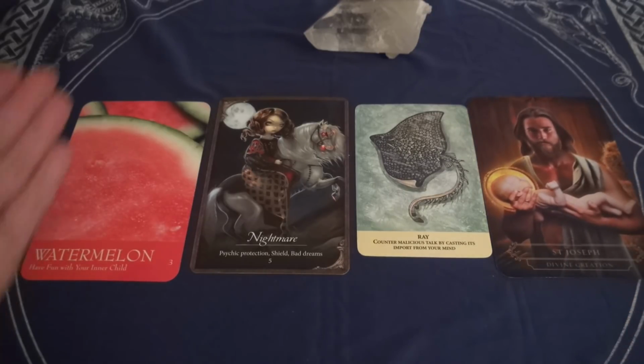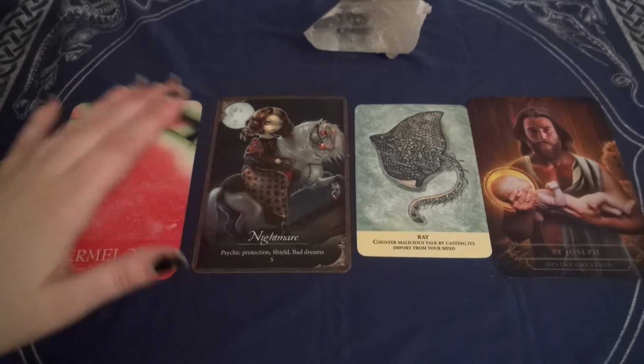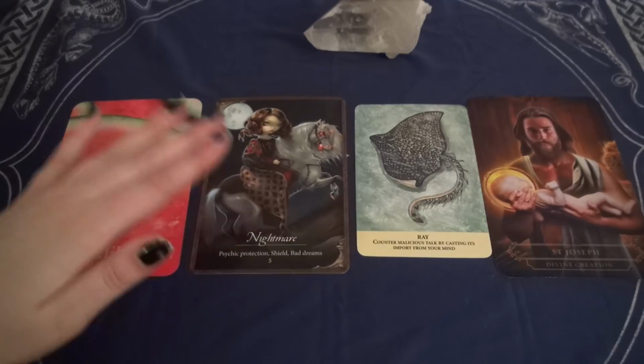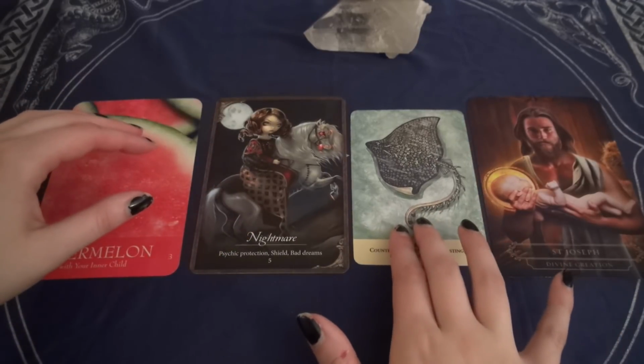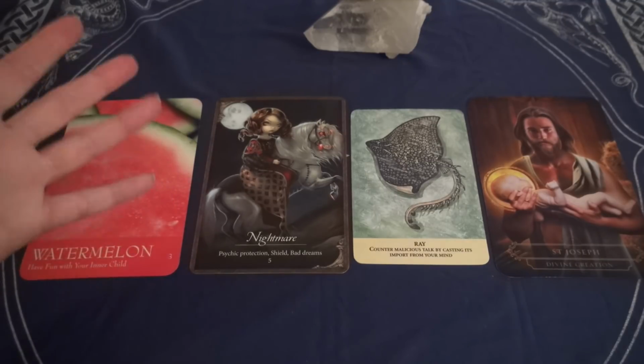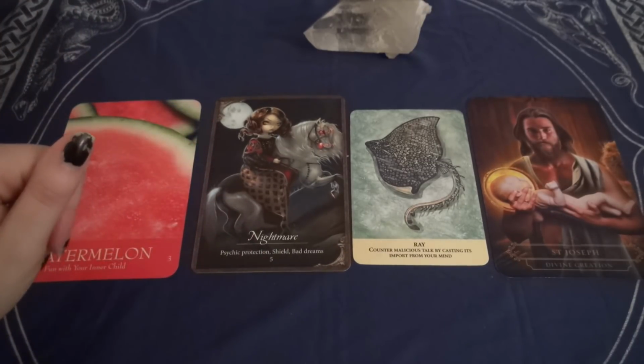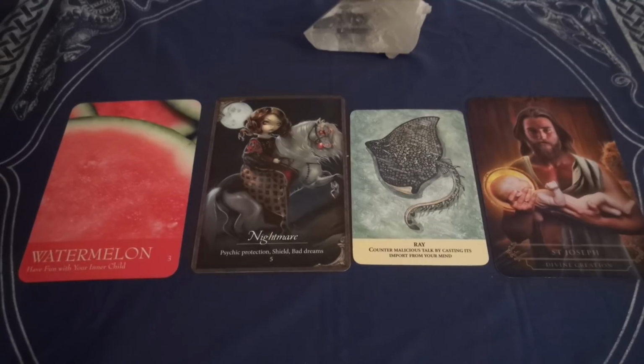I feel like you've kind of missed out on your childhood, not mainly just because of you, but maybe you had an abusive family member, or something was just a bad experience. And maybe that led you now to have really bad anxiety and to suffer from night terrors and bad dreams and self-doubt.